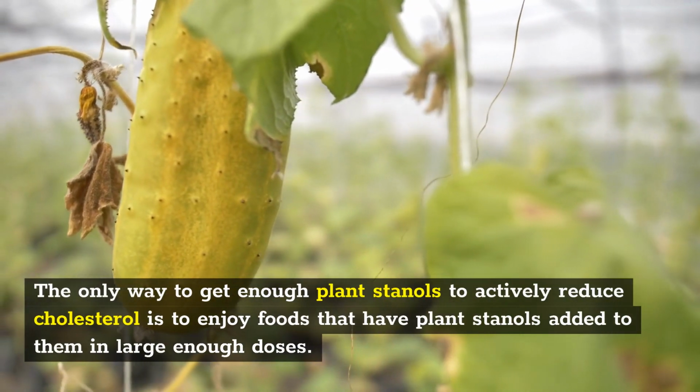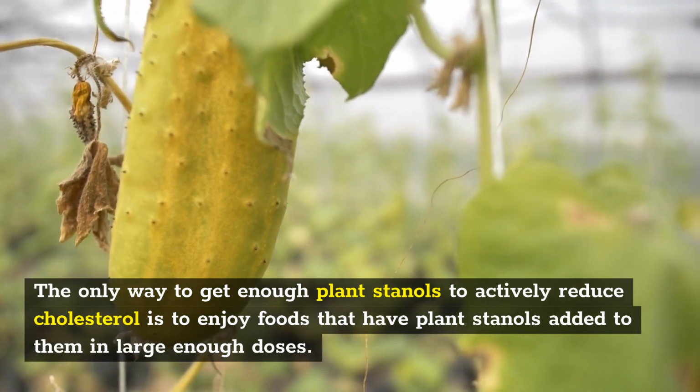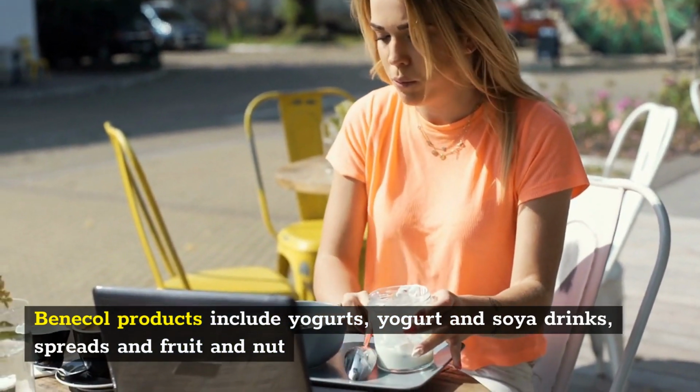The only way to get enough plant stanols to actively reduce cholesterol is to enjoy foods that have plant stanols added to them in large enough doses. Benecol products include yogurts, yogurt and soya drinks, spreads and fruit and nut.